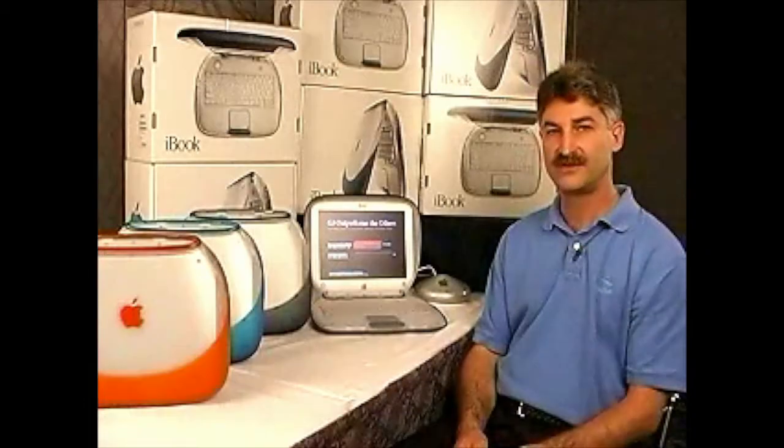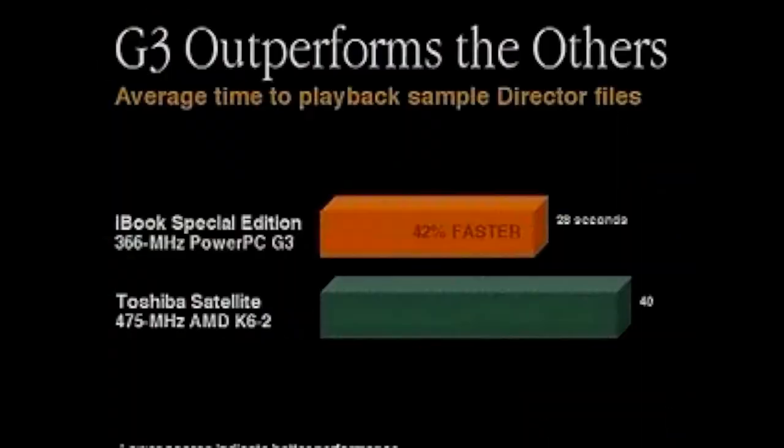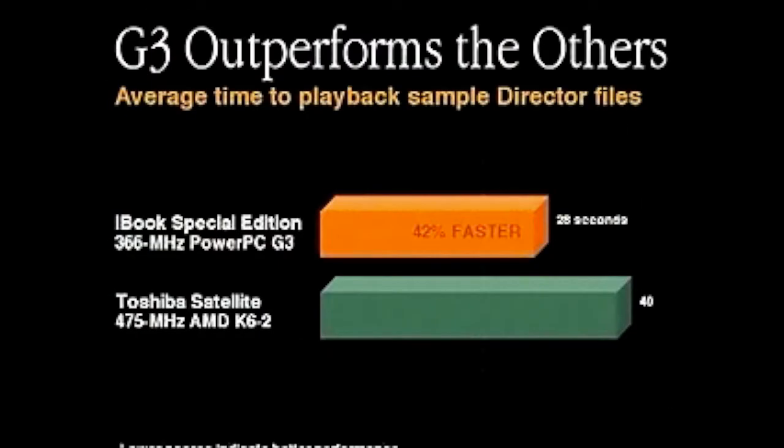Let's talk about performance. We ran Macromedia Director files on both the iBook and a 475 MHz AMD K6-2 processor inside of a Toshiba Satellite and compared the performance. So in a slide like this, the lower bar, the smaller bar, is faster. That is actually the time it takes to complete showing those files. As you can see, the iBook was up to 40% faster than an AMD K6-2 processor that had a much higher megahertz rating.